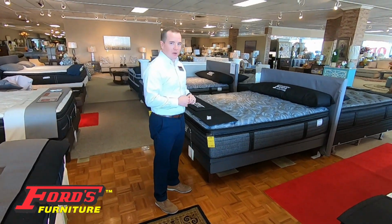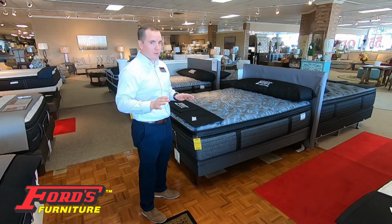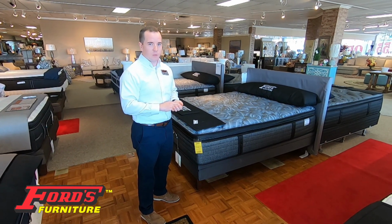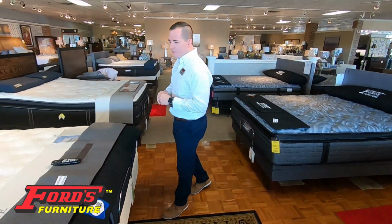So the mattress that I currently have in my house, that my wife and I absolutely love and we've been sleeping on for a couple years now, has a really thick layer of cooling gel in it that keeps you very, very cold through the night, which is great for people who sleep very hot. Let's turn our attention over here.